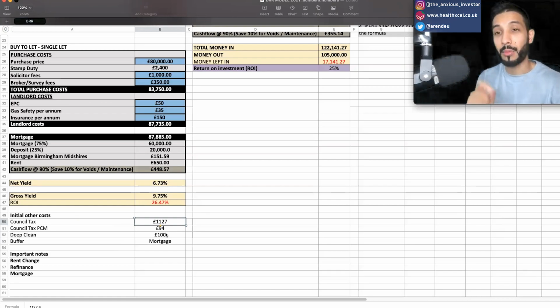A deep clean, we did get one done just before obviously bringing in a tenant as well. That cost us about £100. And then we also had the buffer as well. So whatever the mortgage was, I just made sure I had like 2 months aside at this point. So that's just some things to note.